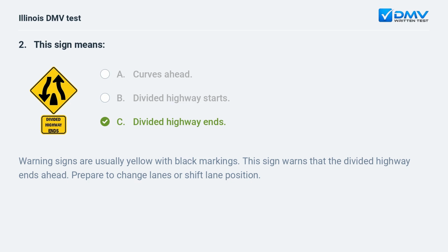C. Divided highway ends. Warning signs are usually yellow with black markings. This sign warns that the divided highway ends ahead. Prepare to change lanes or shift lane position.